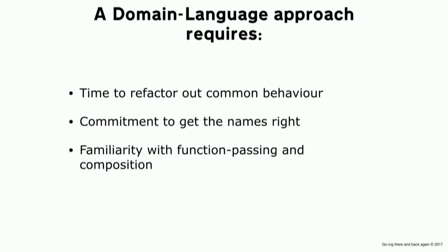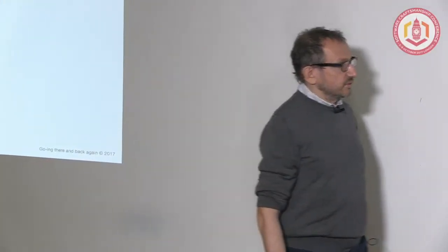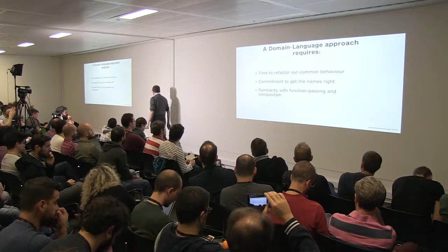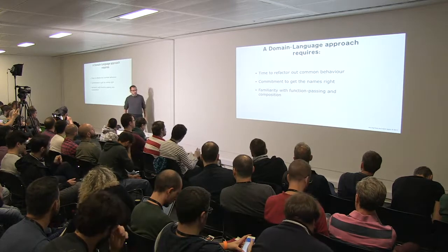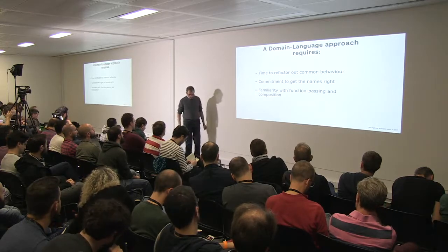It requires a little bit of effort. It does take time to refactor out the common behavior, but we're all software crafty people, so we believe that's a good idea, right? And I generally find it does pay off. It does require a commitment to get the names right. I'm constantly amazed at the payoff you get when you take the time to argue about the names. This doesn't make me very popular, but it does make the code read better. And then in this case, it does require familiarity with function passing and composition, that kind of stuff, which is not that much in the Go house style. Other languages, it's more familiar.